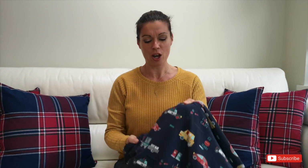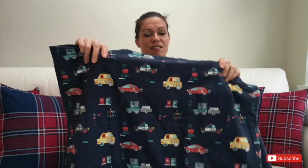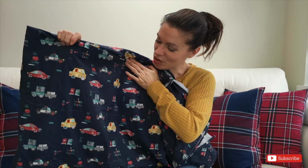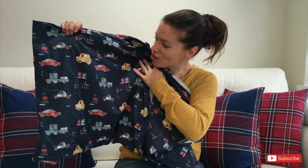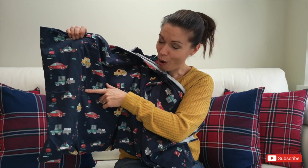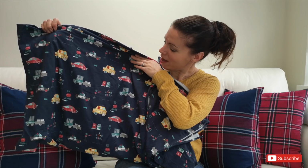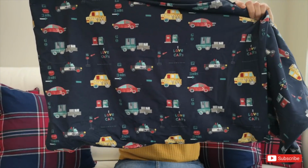So one night I went on a few websites, and I said, right, come on then, what fabric do you want? Again, thinking he might choose something a bit more sensible, but he didn't. He went for fabric with cars all over it, and he does like his cars. He likes to tinker around on his cars just as much as on his bikes. So he has chosen this fabric which has got stop signs, go, I love cars, different coloured cars, taxis, traffic lights. It's just a bit of fun fabric.